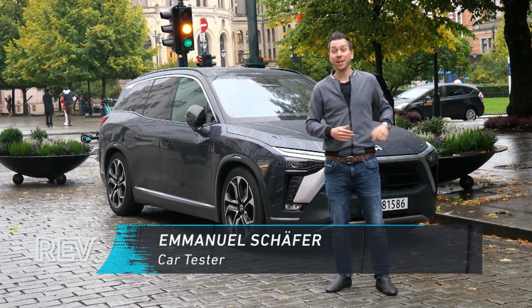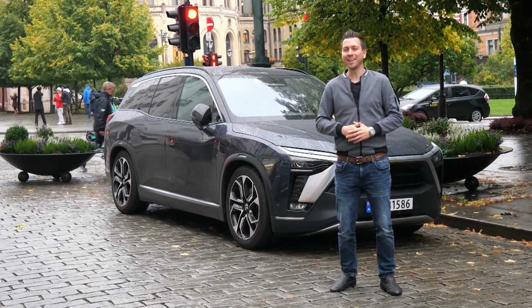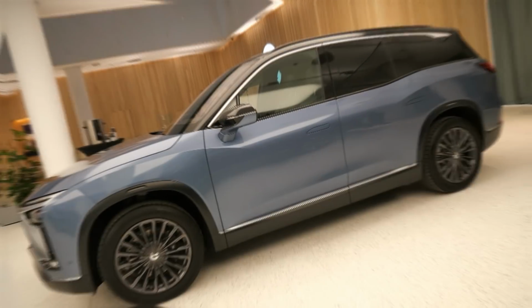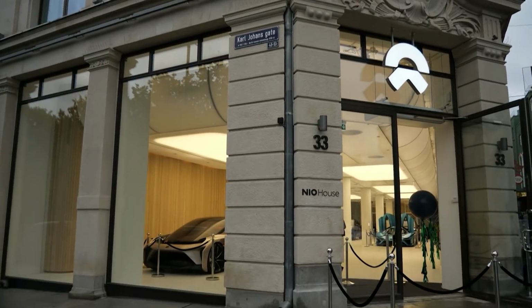Today we're not only checking out a car, but a whole brand. I'm talking about Nio and the ES8. Nio is finally venturing out of China, starting in EV-friendly Norway. We came to the Nio showroom opening to get a sense of what to expect.